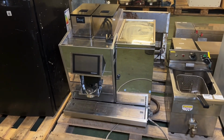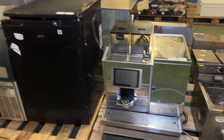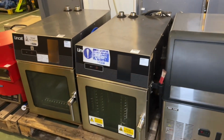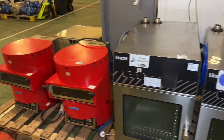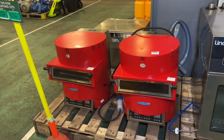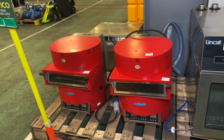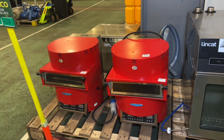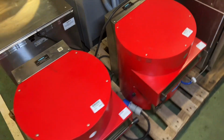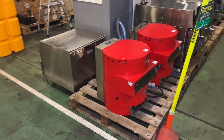554, we have another of the Thermoplan Black and White 3 bean to cup coffee machines. Nice to see those in again as well. And then these bright coloured things here, 559 and 560. We've got some Turbo Chef countertop fire pizza ovens. So again, two opportunities for those at 559 and 560. Definitely stand out amongst all the stainless steel aisle there.